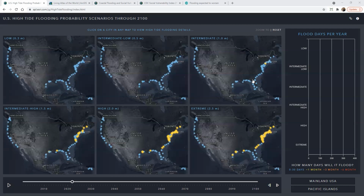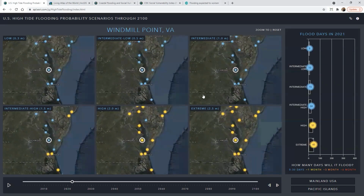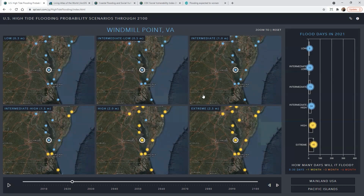And you take the current sea level and you add these heights on top of it on an annual basis, and you understand what locations within the United States would be flooded as a result of that. So these are predictions that are actually provided by NOAA. And at each one of these locations throughout the United States, you can click on a particular place and understand exactly what's going to happen. So within each of these different scenarios, within the calendar year of 2021 at Windmill Point, Virginia, we can see that there are 8 flooding days expected to occur and 45 extreme, and then varying degrees in between there.